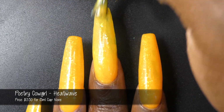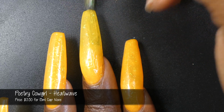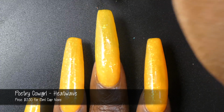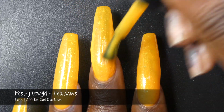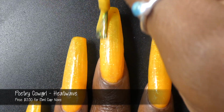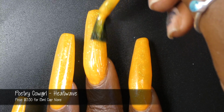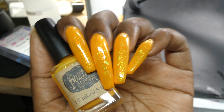Heatwave had a great formula. The base is definitely somewhere between an orange and a yellow. This applied very nicely, no issues there. I found the flakies all spread out evenly and easily on their own, and this polish does not feel thick at all despite having so many flakies in it. I had a little bit of unevenness, but I feel like for the most part they evened out with 3 coats. The shimmer is more on the subtle side in normal lighting.